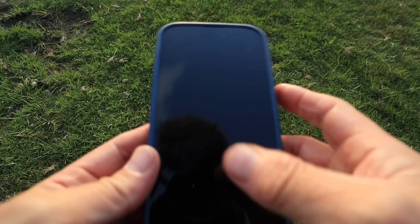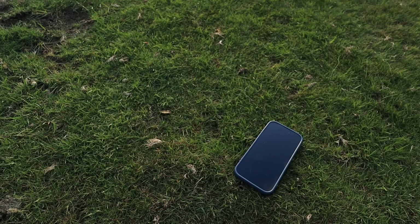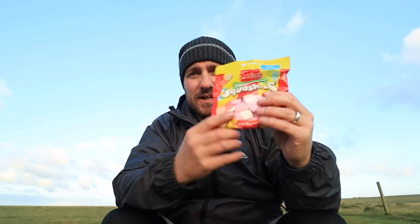Now. Alright, well that's it. My phone is dead. So now not only do I not have anything to occupy me, other than I'm gonna eat some sweets, I have no way of knowing what the time is. So when I wake up in the morning, until I get back to the van and charge my phone, I'll have no way of knowing what time I'm waking up. I think the sun comes up at about 5 AM, so it'll probably be around then.